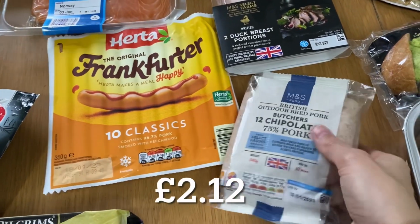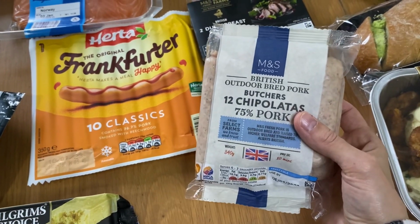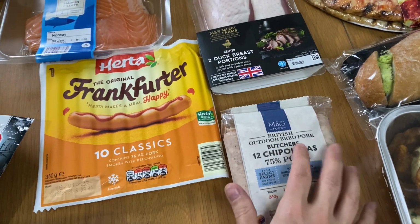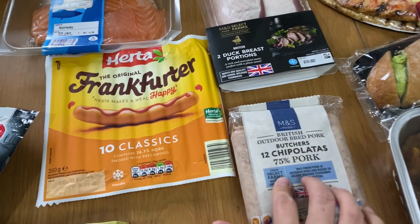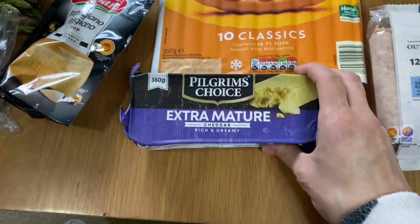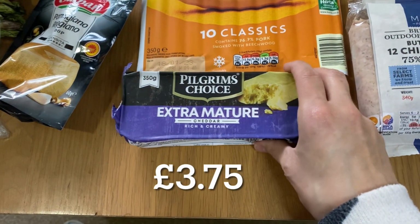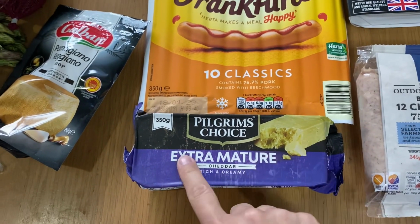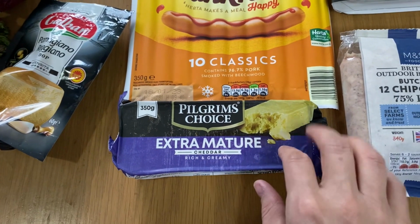And then I've also got some of these 75% pork chipolata sausages. I'm going to do like a sausage tray bake in the air fryer as well. So I've got some of those sausages there. And then I've got our usual extra mature cheese. I do have quite a few Christmas cheeses left, but not much of the normal cheese for sandwiches and things.